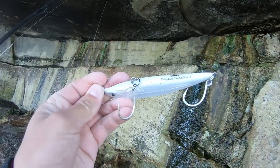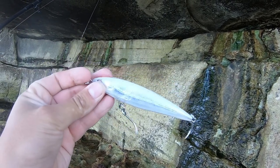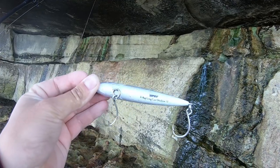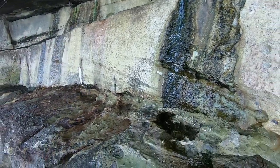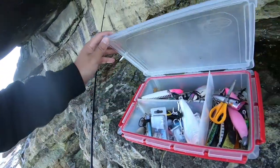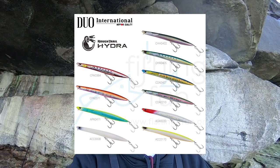The lure of choice was this X-Rap. I think about 4 or 5 salmon hit this, and I landed about 3 on it. Then I actually lost 2 lures. I also had the Duo, I can't remember the actual name of it, but I'm gonna go buy a bunch from the dudes at ISO Fishing because that worked a treat. It just skips along the water and it was really sick.